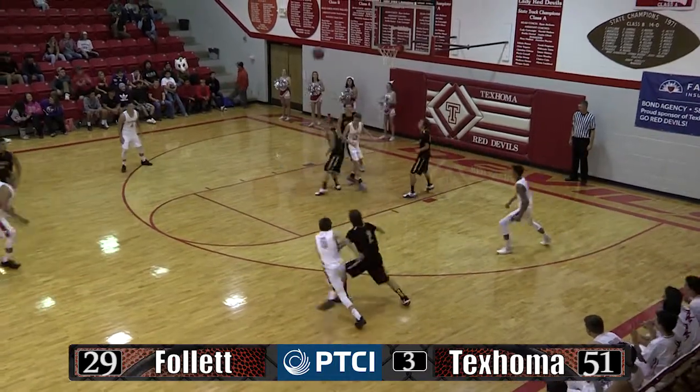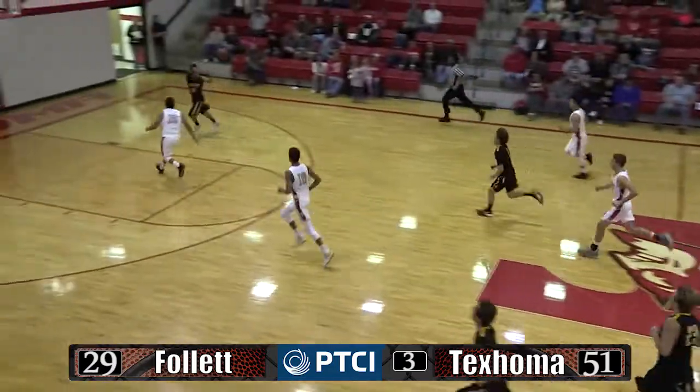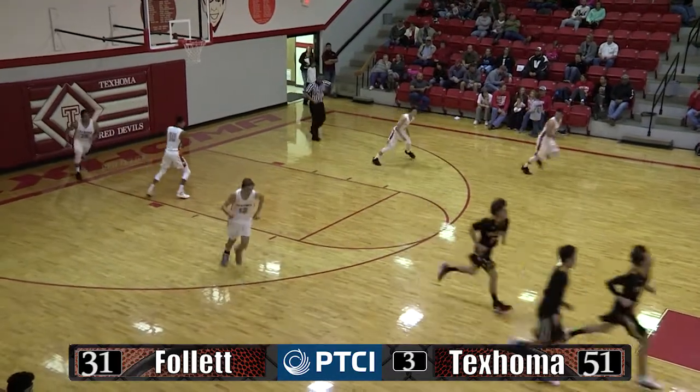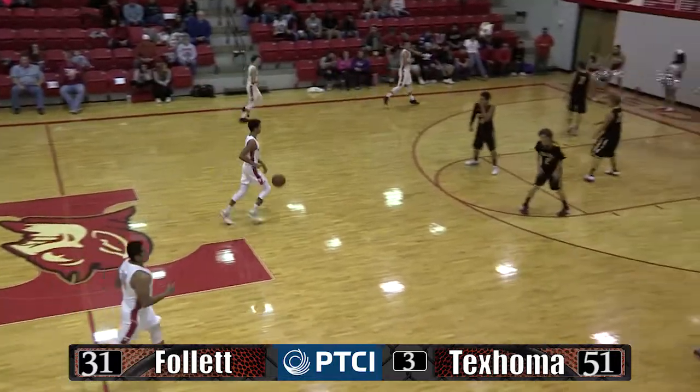Three-pointer by Meyer. Long rebound. Picked up by Smith. Up ahead to Gordillo. Takes it to the rim, and it's good. 51-31 now the score. 2.5 left to play in this third quarter.